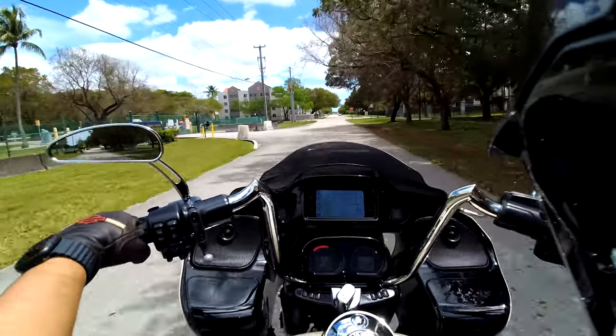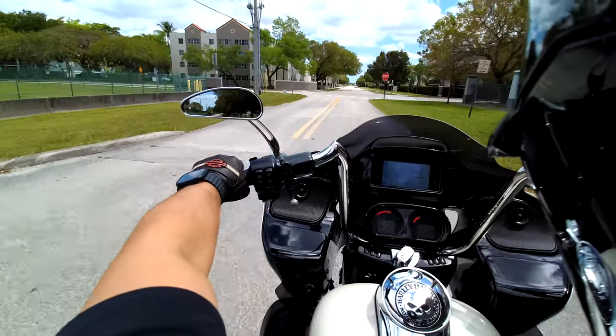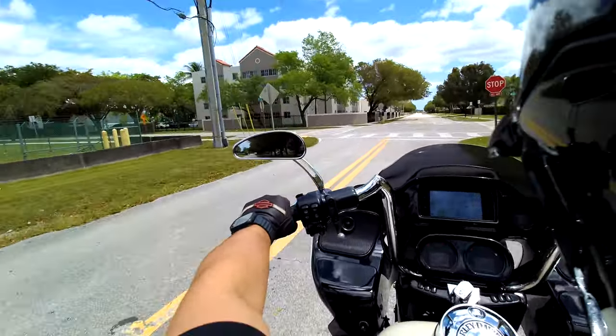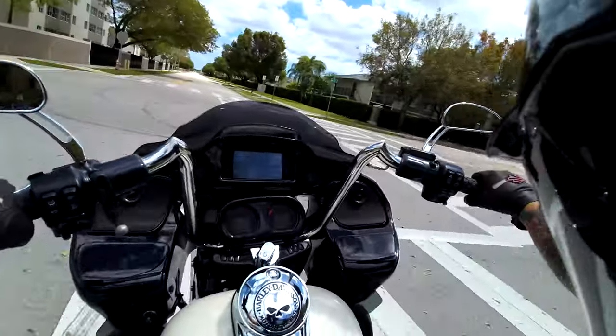An incredible experience checking out these new bikes at Harley Davidson. The 2024 Road Glide and Street Glide are amazing motorcycles.